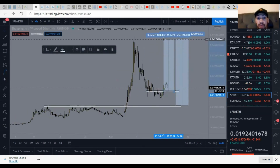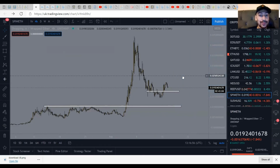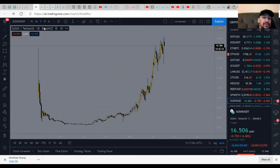So SPI is breaking past our recent highs, 100%. As soon as it goes onto Binance or any other big exchange, because SPI shopping is still on a small exchange like Uniswap. As soon as it gets announced onto a big exchange, which definitely will happen, it's got fantastic projects, there's going to be a cataclysmic move as well. This is one of the early ones. SPI and Reef, these are the early ones, almost like the penny stocks if we're talking crypto. So yeah, these are all looking fantastic. This has got room to come down, which is really good. Sushi is such a good project.